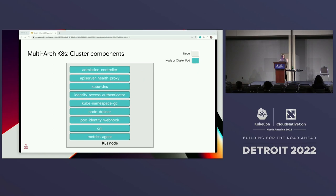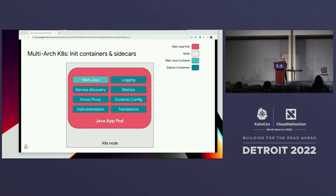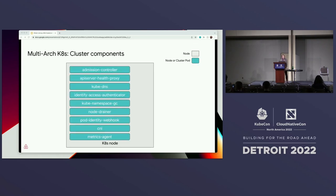Okay. And for those of you who aren't familiar with sidecars, it's just a way to run common logic like observability and security in its own container. Also on the node, we have a lot of pods running Kubernetes logic, like cluster scheduling, CNI, other third-party functionality, and internal functionality. So these also all have to be migrated to multi-arch images.